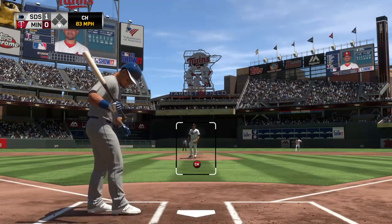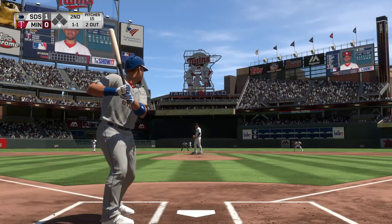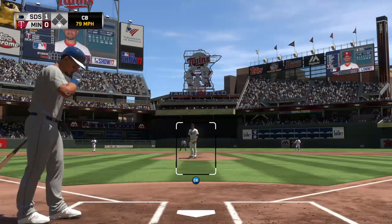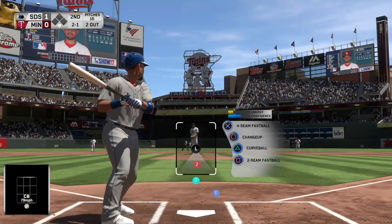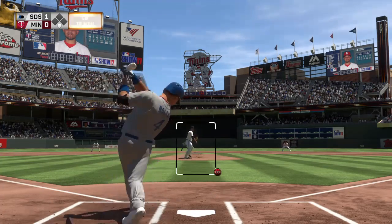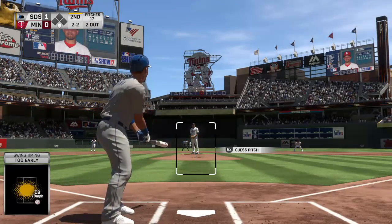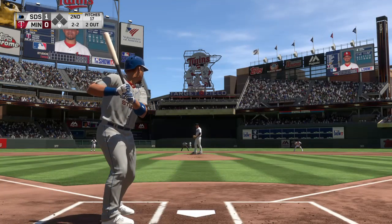Called strike at the knees. 1-1. From the windup, the 1-1 pitch. And a curveball that time that broke too low. Into the windup. Here's the 2-1 pitch. A swing and a miss at the good old Uncle Charlie. Here's the pitch on 2-2.